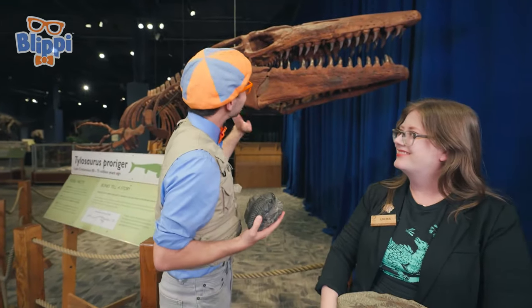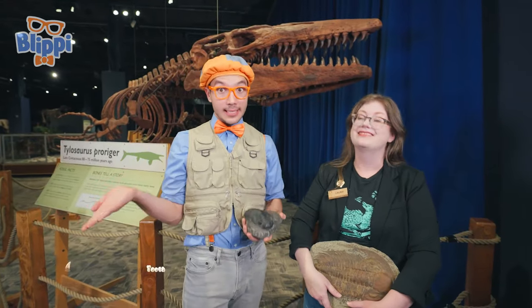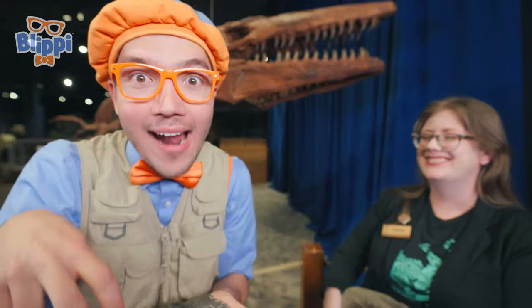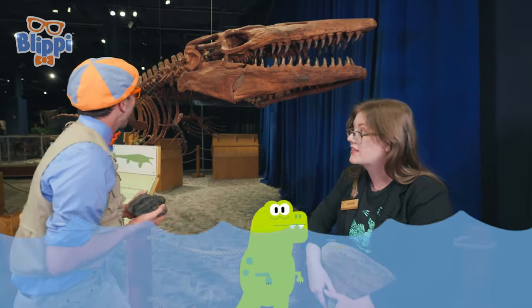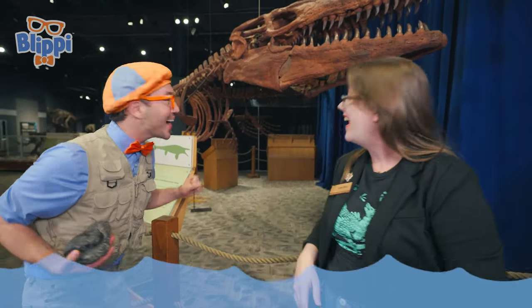Ooh, let's give it a name. We should call this Tylosaurus Tyler. I think that's a great name. Hello, Tyler. Oh, and it looks like Tyler has a lot of teeth. And do you see? Tyler is really, really big. He looks almost as big as a T-Rex. He's almost the same length as a T-Rex. You could call him the T-Rex of the ocean. Whoa, check him out.